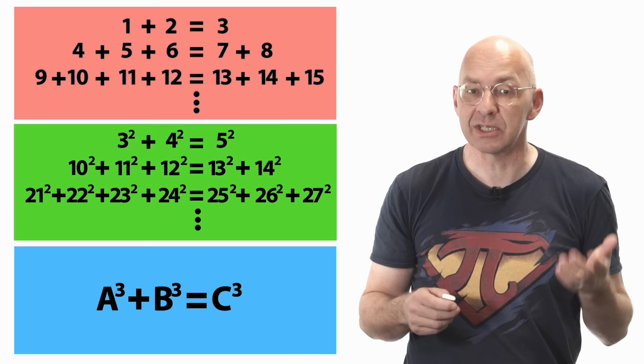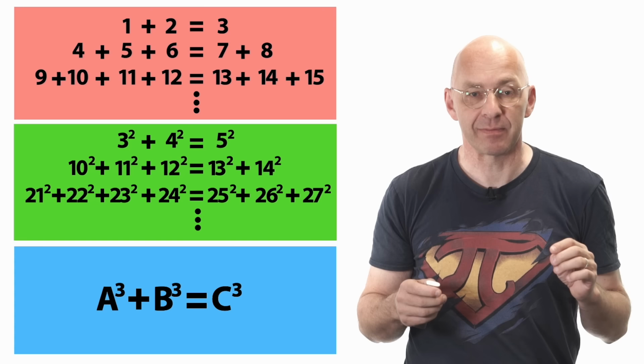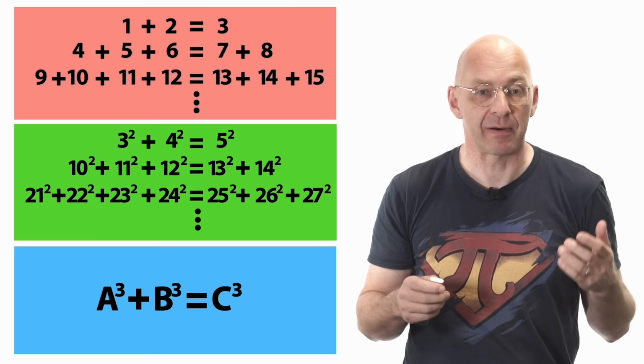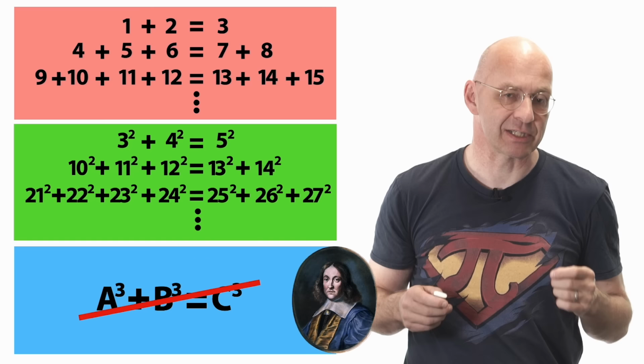Actually, that doesn't look good at all. As all Mathologer regulars will know, this is actually impossible. Fermat's mega famous last theorem, named after the 17th century mathematical superstar Pierre de Fermat, tells us that this equation does not have any positive integer solutions a, b, c. So there won't be any nice pattern for cubes. In hindsight, maybe not that surprising.